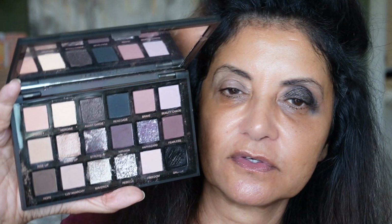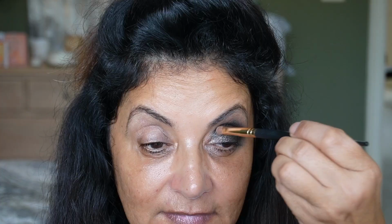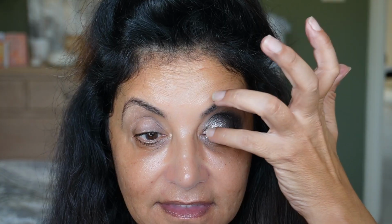For the inner corner, let's go into the shade Maverick. Hopefully this will brighten up this look a little bit. You know what, let me just bring that in a little bit more too. Kind of a quarter of a way in. Okay, I wonder what will happen if I use my finger. I'm gonna have to use my pinky because all the other fingers are dark. I think that's all I'm gonna do with this one because that's pretty grungy.